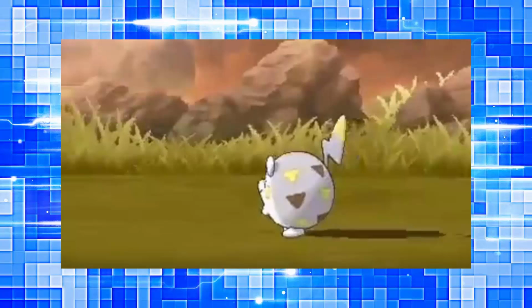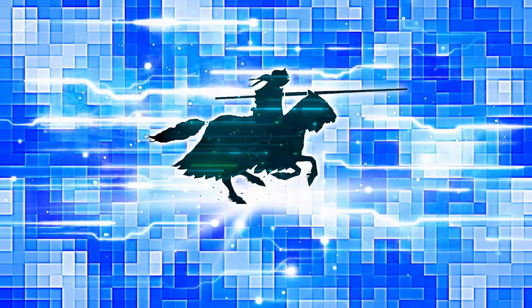I hope it evolves into something that's really cool looking, kind of like a Metal Raichu sort of thing, or just a tougher looking mouse Pokemon. But I do think this one looks a little bit different than the previous ones that we've had before, so I'm glad to see a little bit more variation on the electric mouse of this generation.